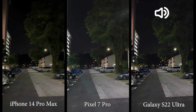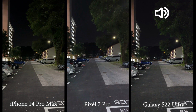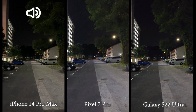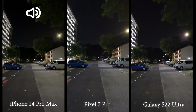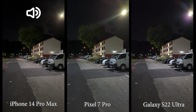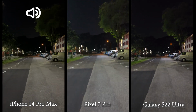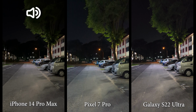All right, so now I'm recording from the rear facing cameras. Currently it's on the main lens for all three devices. What do you think? I see some flickering on the Pixel footage, but now it seems to be okay. Pixel seems to be a little bit brighter. Actually, the iPhone 14 Pro Max looks quite nice here. It has very nice contrasty footage, quite clean, and usually it's very stable, but I can't really say which one has better stabilization just looking at the viewfinder. I have to look at the final footage on PC, or you can tell me down in the comments which one is doing the stabilization better.